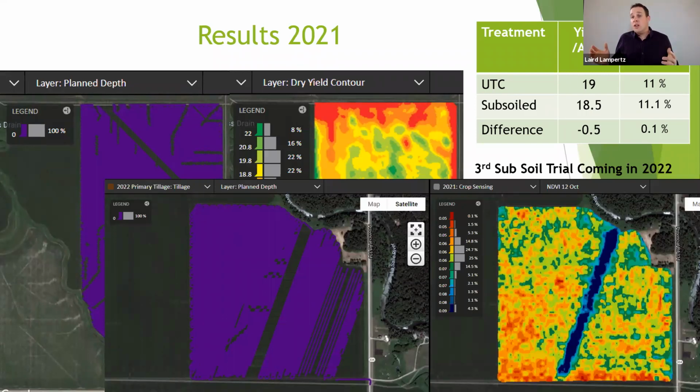And the other question is, when we ever get back to quote unquote normal, is this subsoiling going to cause us management issues with our heavy equipment and ruts?